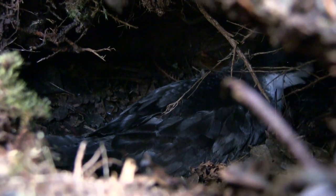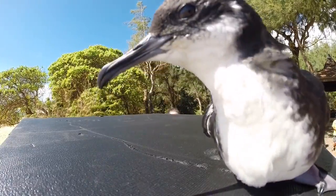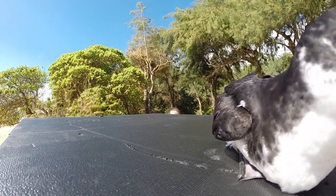There it is. It's a Hawaiian petrel. Dr. Andre Raine, I'm the project manager for the Kauai Endangered Seabird Recovery Project. The project itself is focused on three endangered seabirds on Kauai. We've got the Hawaiian petrel, the Newell's shearwater, and the band-rumped storm petrel.